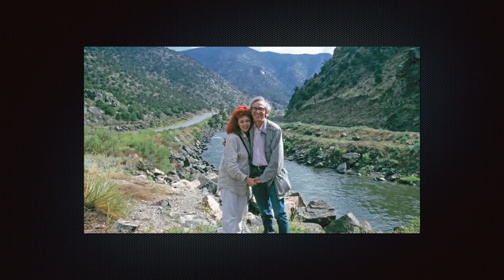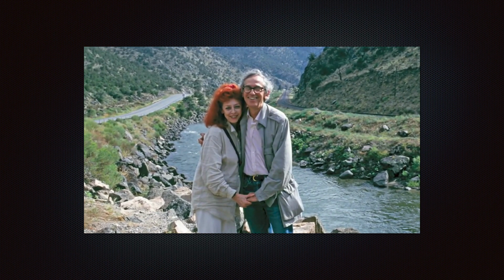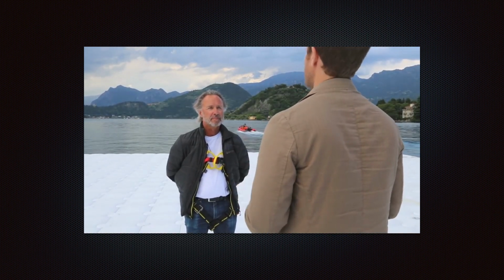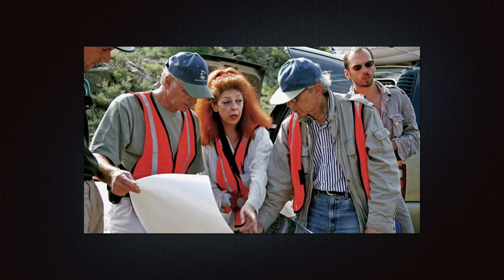Tempering that joy, this is the first major project Christo has completed without his wife, Jean-Claude, who died in 2009. Photographer Wolfgang Volz says she is missed. If you have a big problem, we always say, what would Jean-Claude have done to fix it? It just appears as a catastrophe or something like that. I mean, you deal with permanent danger of catastrophe.